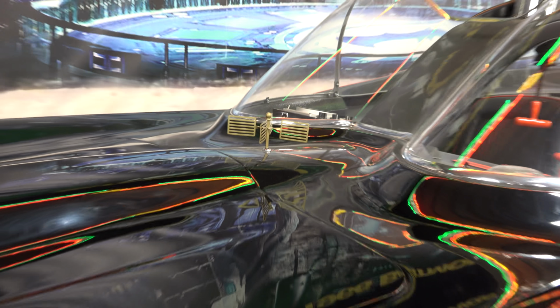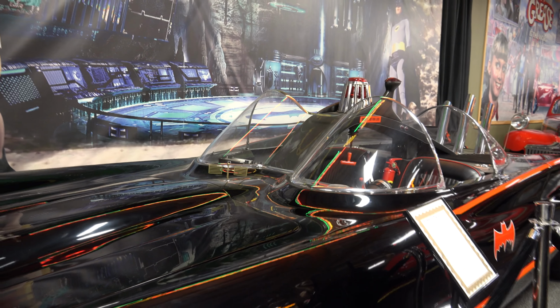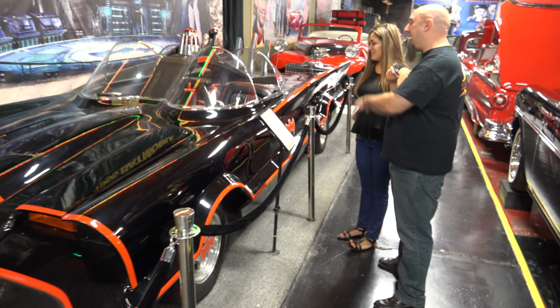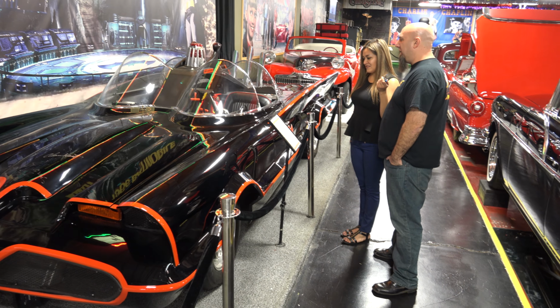So, do you know what that does, that in the middle of the car? Yeah, it's an antenna of some sort, but I have no idea. Most everything on this car is just props, decoration. Nothing actually functions on it. It does shoot flames out the back. That'd be about the only thing that is actually real and functional.